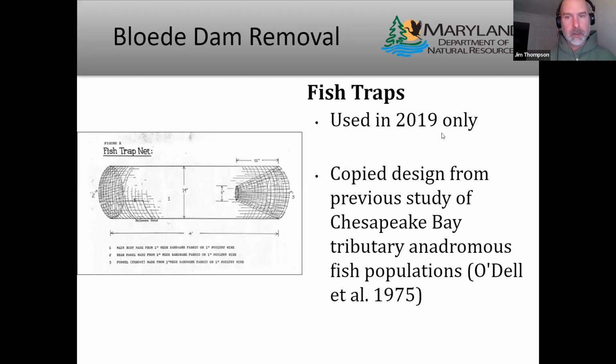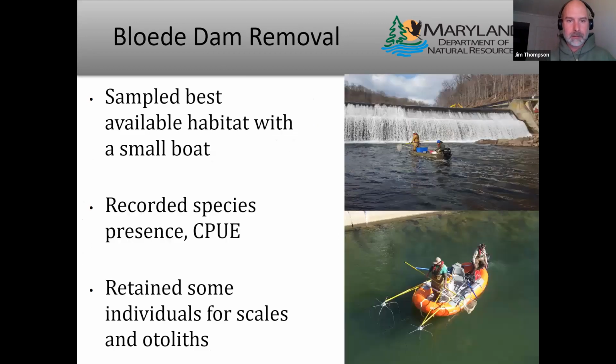Fish traps were used in 2019 because we had some issues with our boats. We actually sunk one of the sampling boats and were without a vessel for a while, and also with COVID. So we used these fish traps that were used in the 1970s by DNR personnel to monitor shad and herring across Maryland.